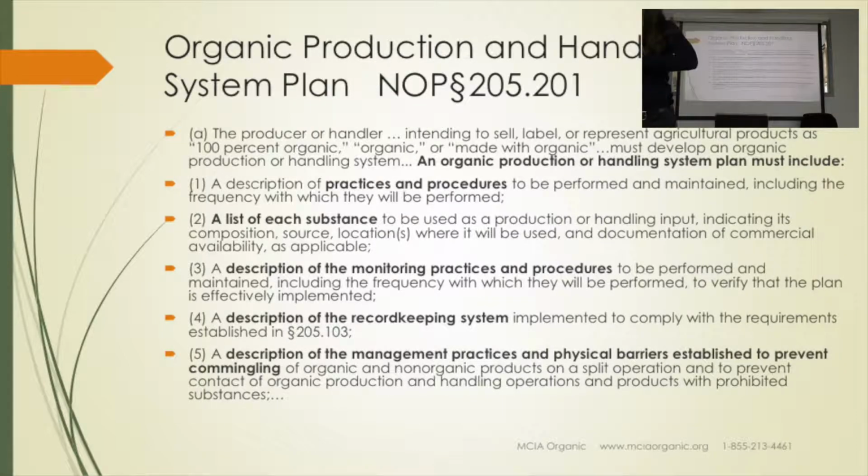Yes. There's a little bit of wiggle room there. We probably aren't going to give you a non-compliance unless you do lots of using things without telling us. But part of the reason that you want to get it approved before you use it is because even if it's on an OMRI list, there are lots of restrictions. And sometimes we have to be able to say, yep, yours.